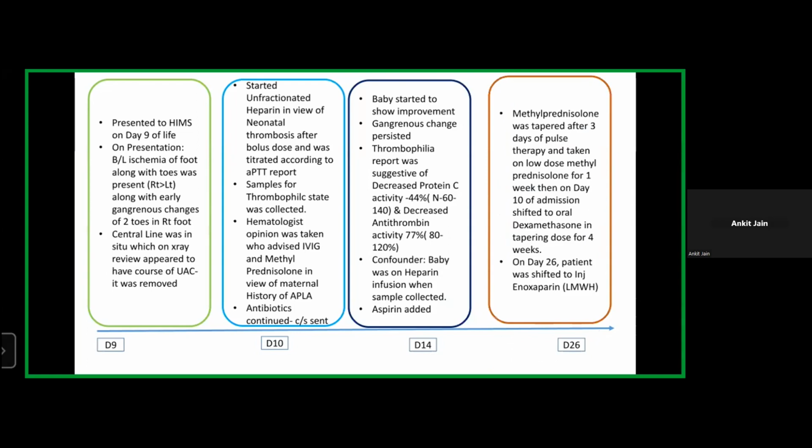By day 26 of life, the methylprednisolone was tapered, and after 3 days of pulse therapy, we gave 30 mg per kg for the initial first 3 days. Though there was a lot of controversy, and we did not find a clear indication or dosing of methylprednisolone and its use of pulse therapy in the newborn period, according to the hematologist's opinion we went ahead with methylprednisolone 30 mg per kg for 3 days of pulse therapy. Afterwards, baby was taken on low dose methylprednisolone for 1 week, and after that baby was shifted to oral dexamethasone, in a tapering dose for 4 weeks.